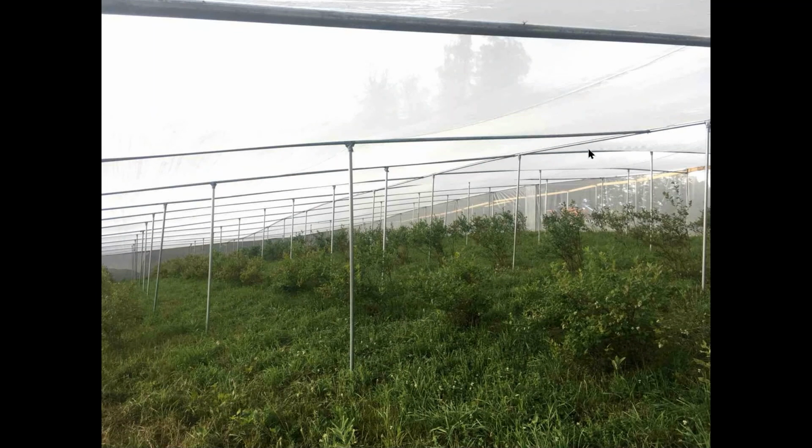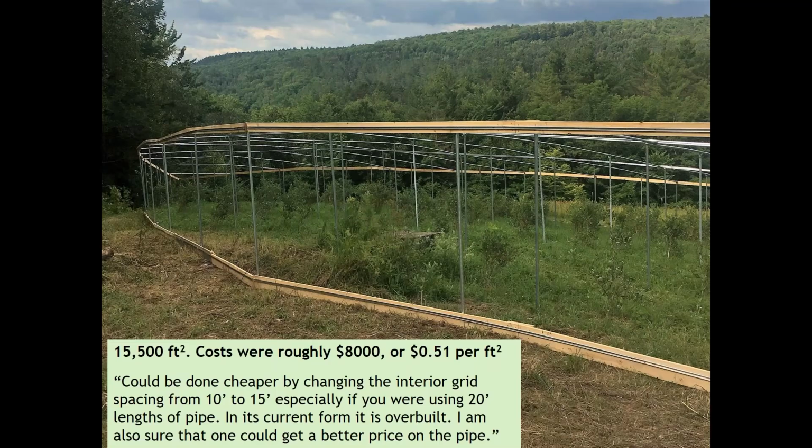There's no bird pressure in here. The first year that we had any blueberries in the patch, I had a flock of turkeys come through, and not an exaggeration, they stripped every berry in the entire planting. And so that's something that's been removed from our system as well. So I'm pretty happy with it.